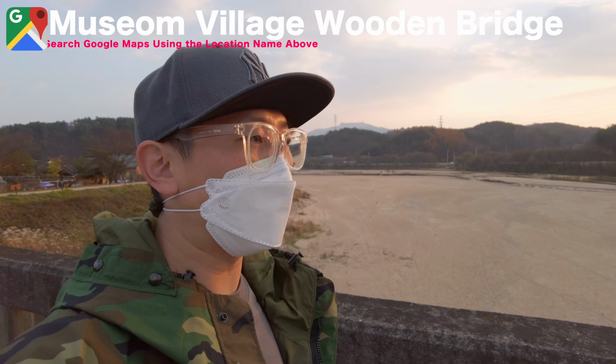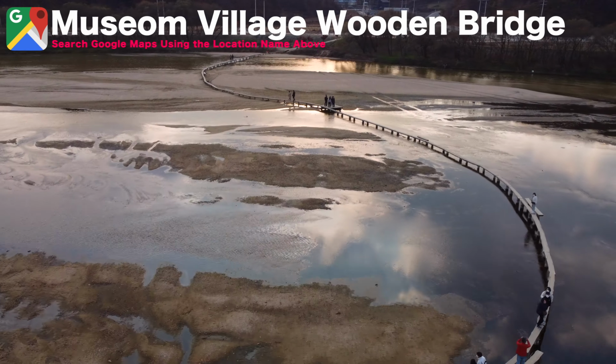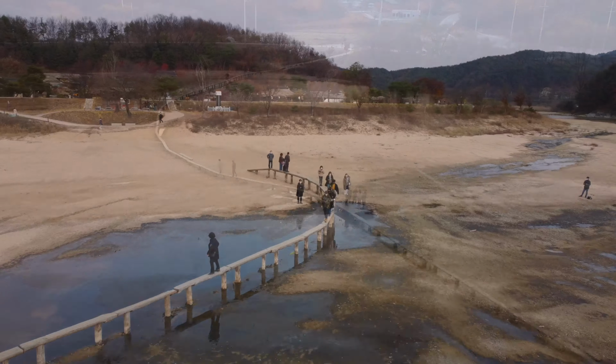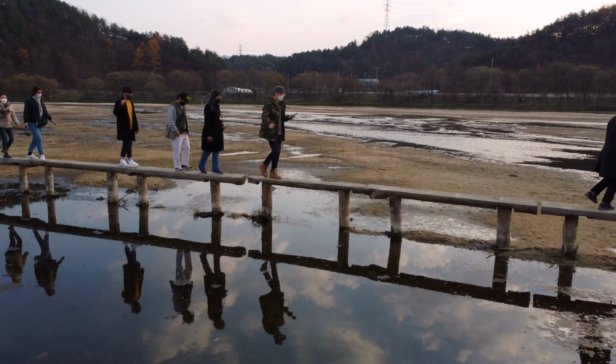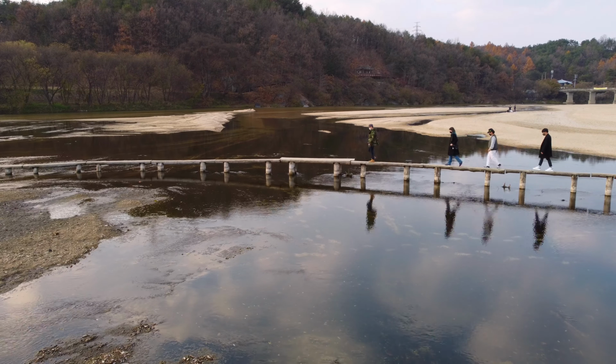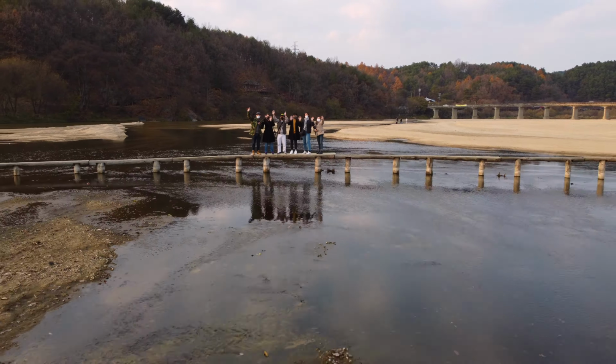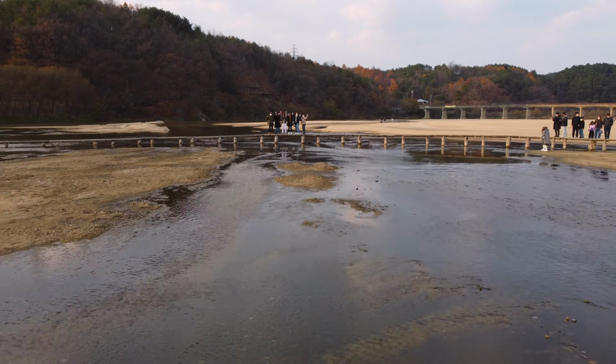Alright guys, so here we are at Namu Bridge. Very scenic road here and one of the top 100 roads of Korea. It is unique in the fact that it's not a road that you can drive on, but it's one that you walk on. Made completely out of just wood planks. Enough space for just one of you to walk through it.